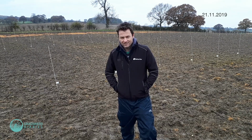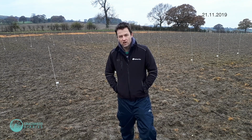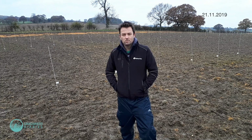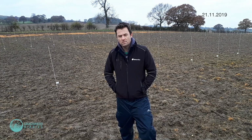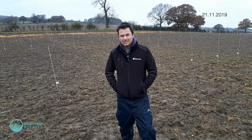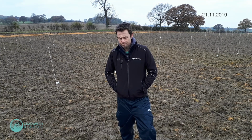So we're looking at the establishment using that seed treatment, but also what effect different herbicide stacks can have on the seed. Some people are seeing that Vibrance-treated seed can be a more hardy crop because it establishes better, making it better able to cope with a higher stack of herbicide.